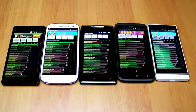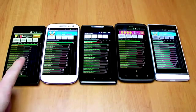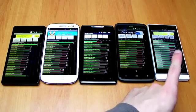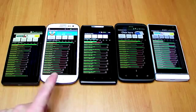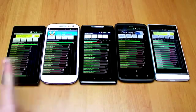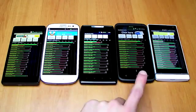Compared to the fastest device out of all of these, the Optimus 4X HD is actually the one with 4,641, which is more than double what this device has scored. And then it gets to the Exynos 4 quad, and the difference between these two devices is almost certainly due to the higher clock speed over here on the Tegra 3.